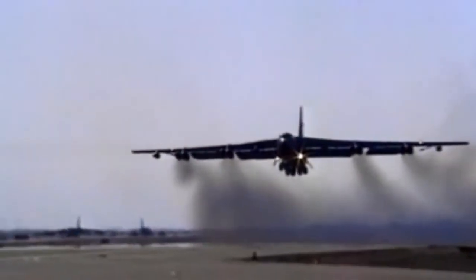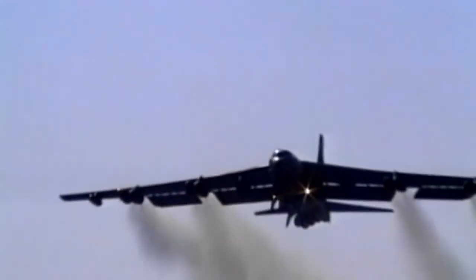And even as the B-52 approaches its 60th birthday, it has no plans to retire just yet.